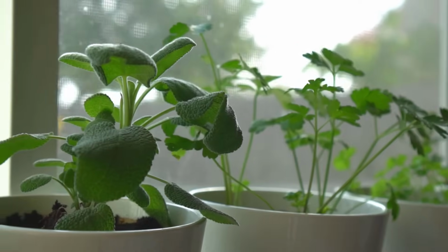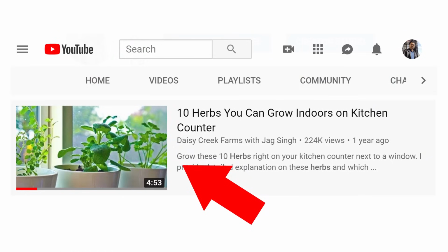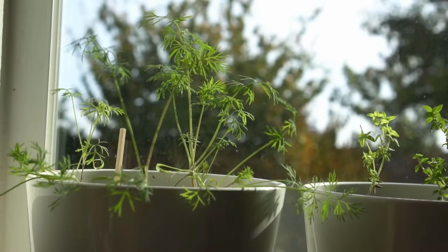You can also grow many kinds of herbs on your kitchen counter or next to a windowsill as well. I made a separate video on 10 herbs that you can grow indoors next to a window, so check that out if you're interested.